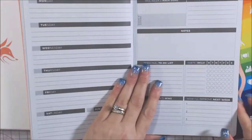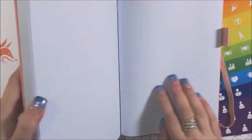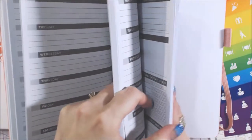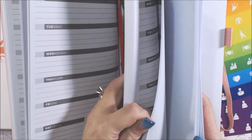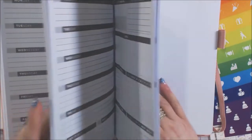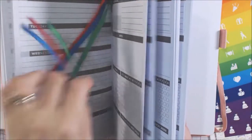That's awesome. So then in the back, it's all dotted paper. I hope you can see, which I love dotted paper. I do. So where does the dotted paper start? You know, when I'm somewhere, I know I'm supposed to use my phone, but I'm so old school that sometimes I just want a piece of paper. So here's where that is. Now in the middle, you have these three bookmarks.